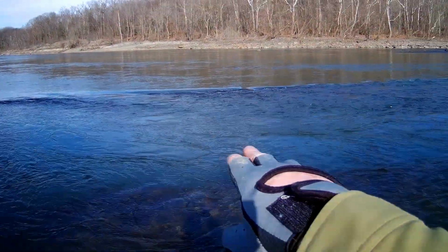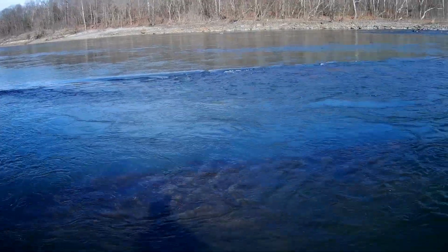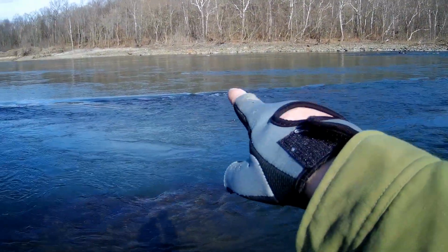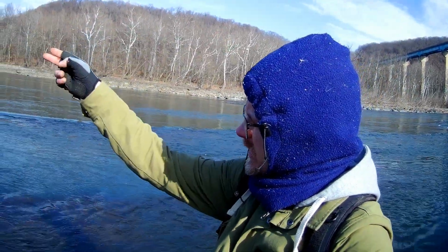From here, you can clearly see the water gets deeper. There are some submerged outcrops here. Right here you can see this little riffle. But then from there, the whole way over to Piney Island, it looks fairly flat. It might not be more than 5 or 6 feet, but that's too deep to get across today. So let's keep heading up north.